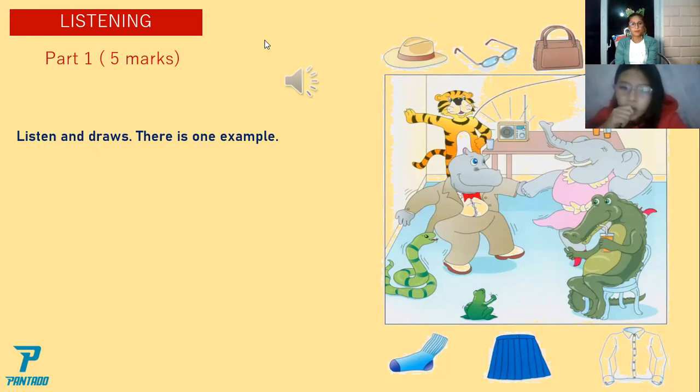Five. And now, put the handbag between the frog and the snake. Pardon? The handbag? Yes. Put it between the frog and the snake. Okay. That is the end of part one.